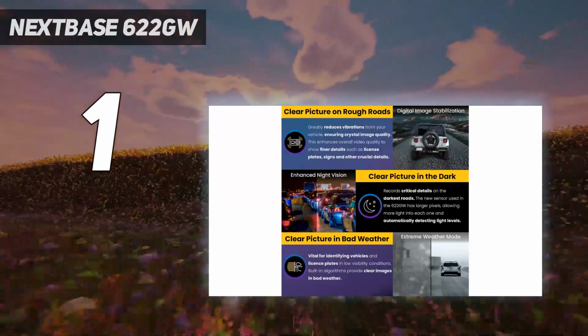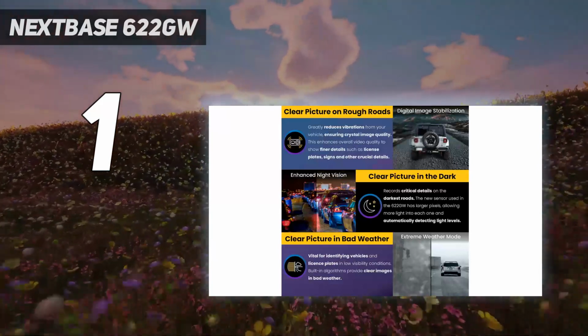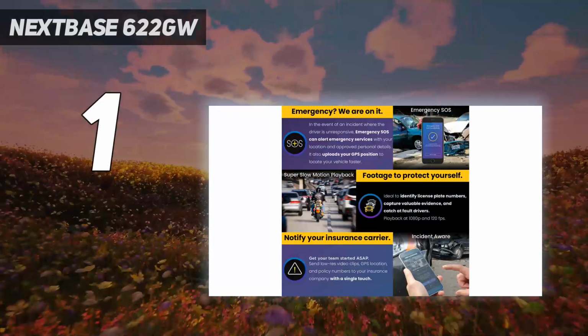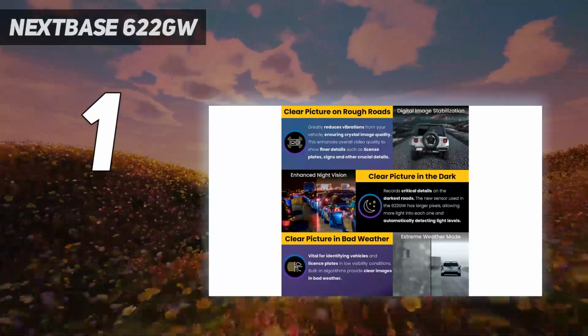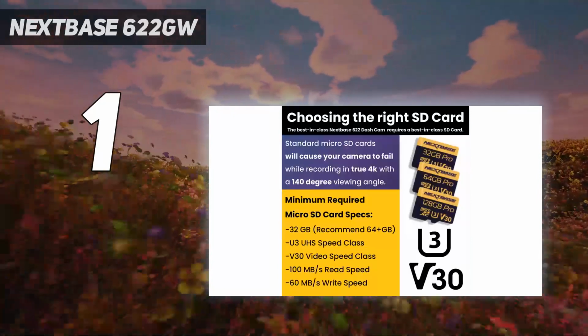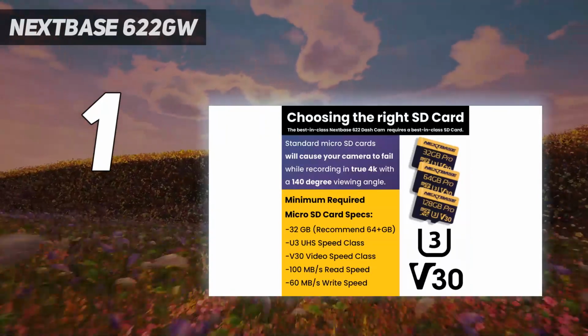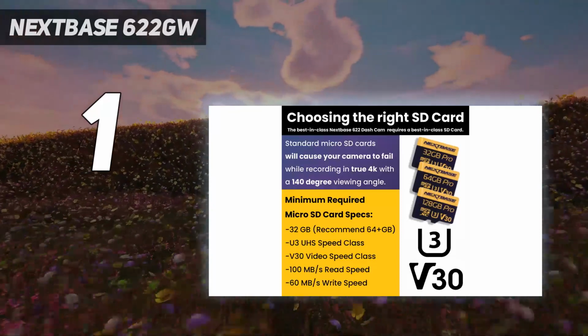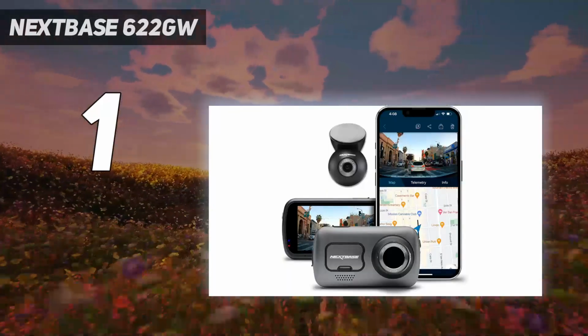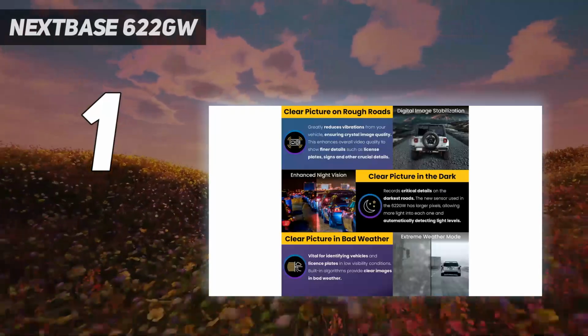Footage is automatically saved when an incident is detected, and thanks to clever what3words integration, the 622GW can pinpoint the location of stricken vehicles and send it on to emergency vehicles. There are less bulky alternatives with better voice control, but if you want a dash cam that reliably captures clear 4K video, the 622GW is our recommendation.